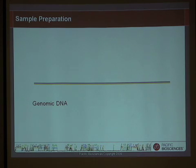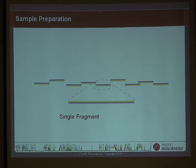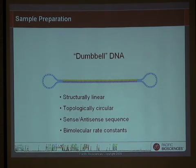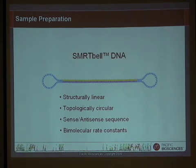We start with genomic DNA. You can fragment it by the method of your choice. I'll focus in on just one strand, but of course the steps that I'm going to show you are being done in parallel on all of the DNA strands. We use hairpin adapters that have self-complementary portions that are ligated onto the ends. The result is you get a molecule that, while it's still structurally linear, this is still that original piece of genomic DNA, it's now topologically circular, which I'll show you in a moment has important consequences. Of course, it looks like a dumbbell, but since we're doing smart sequencing, we can't call it a dumbbell, so it's a smart dumbbell.